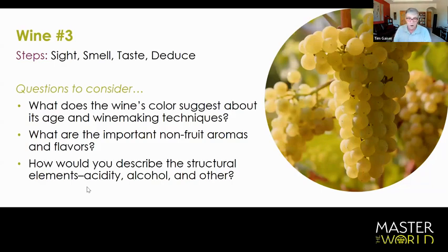So I'll start with citrus fruit. And here it's pretty much sweeter versus tart citrus. So to me, this is Meyer lemon, maybe a little bit of key lime, possibly mandarin. And we're talking about the flesh and maybe the peel. And it's pretty fresh, okay?